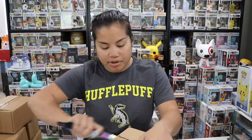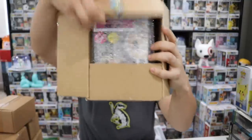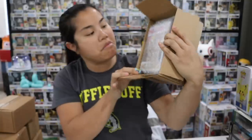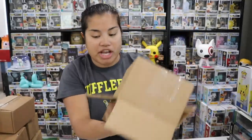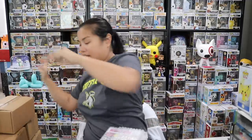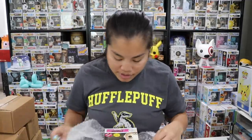Box number one. Oh, it's wrapped in, can you see it? I don't know if you can see it. Oh, we got a chase. Is this the Vans guy? Oh, wait, hold on a second. It's not the Vans guy, because we already have that.